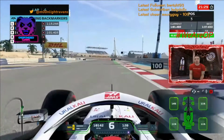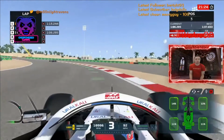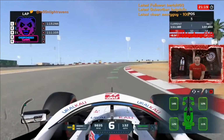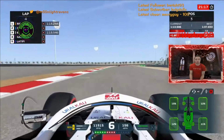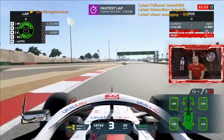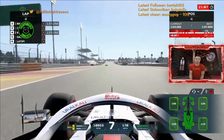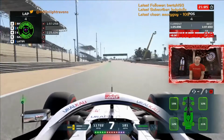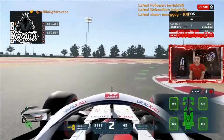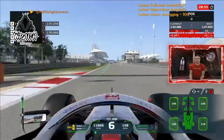Approaching black markers. What does that mean? I don't know what black markers mean. Cool, Vettel's really pushing the car there. Charles Leclerc just set a 1:36. I can't catch up with Vettel whatsoever.